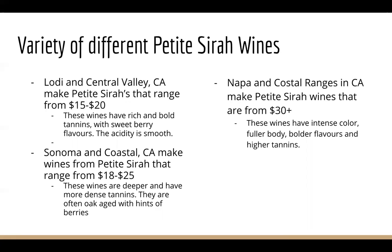Moving to Sonoma and the coastal area of California, they'll make wines from Petite Syrah that range from $18 to $25. And these wines are deeper and have more dense tannins. They can often be oak aged with hints of berry. Berry is going to be something that's prominent, those dominating flavors in the wines.